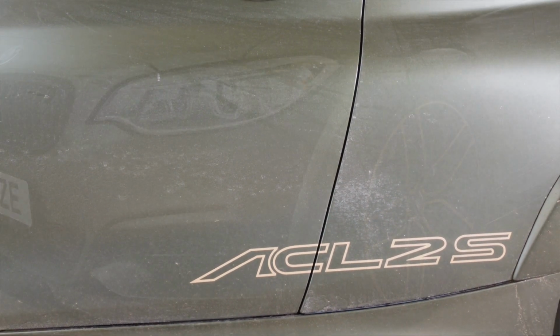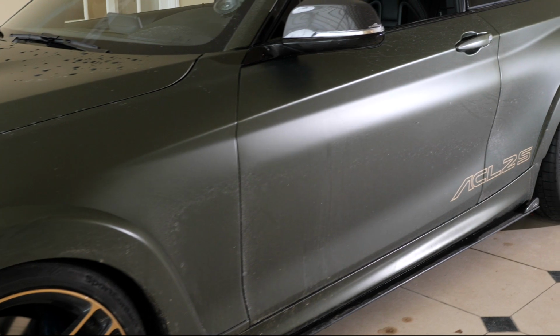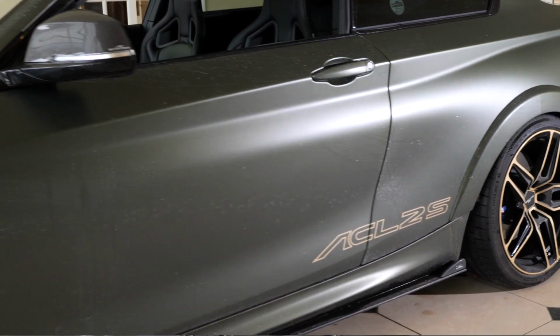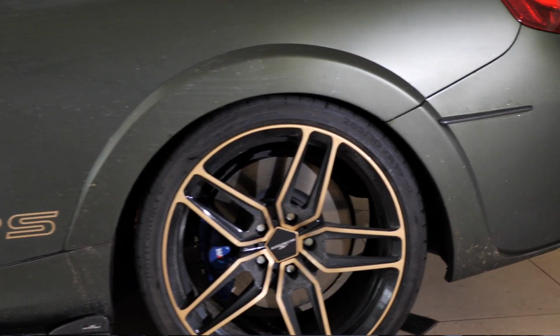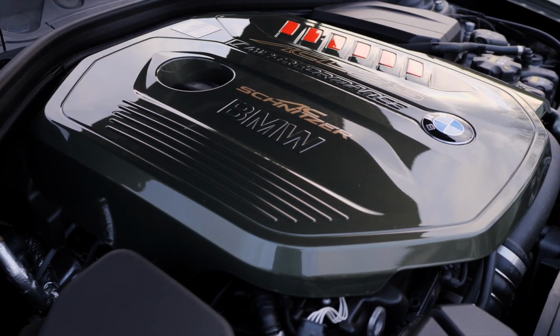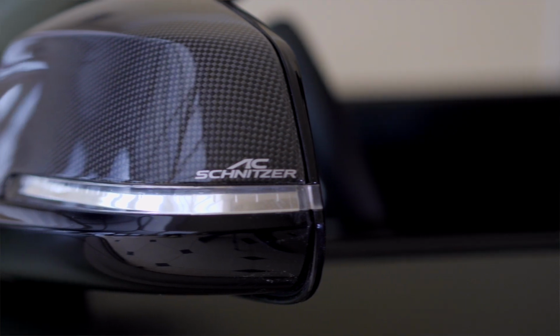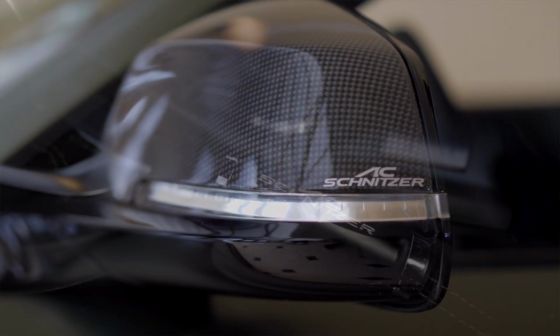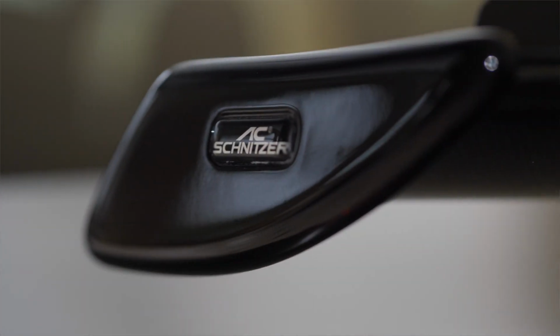Just to round it off, we've got special lightweight forged alloy wheels, 235 at the front, 265 at the back, so you've just got that little bit more at the back for that little bit of extra grip and grounding of the car. It's an inline 6 twin turbocharged car. And finally, we've got lovely carbon fibre wing mirrors. This car is very special because it is the car that Schnitzer used to debut the car at the Geneva Motor Show. It also won Best Car of the Show at the Essen Motor Show as well. It's a very, very special car, this one.